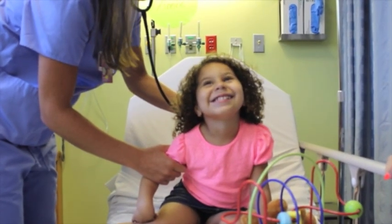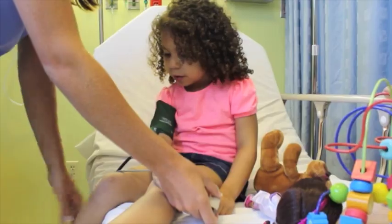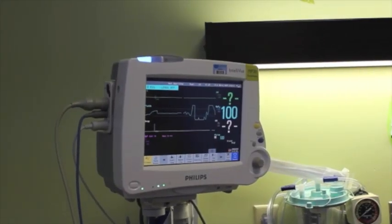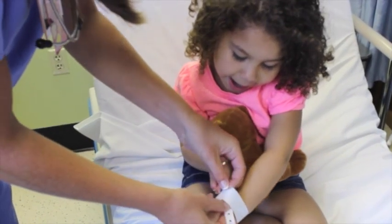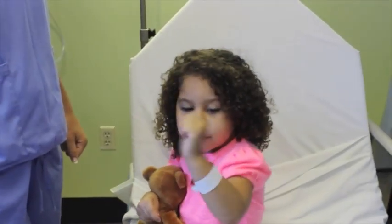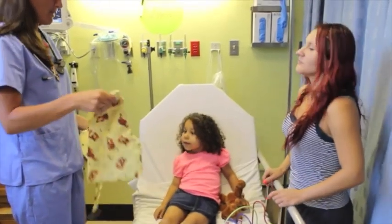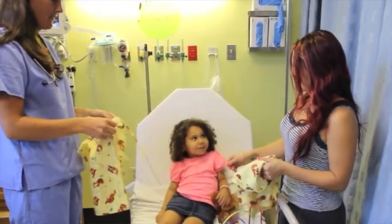When the nurse puts the soft clip on Annie's finger, Annie concentrates on the big computer to see if she can get her magic number all the way up to 100. Annie gets a bracelet called an ID band that has her name on it. The nurses and doctors will look at her ID band a lot before surgery to make sure they have the right information. Annie also gets special pajamas to wear for the day that have tigers on them.